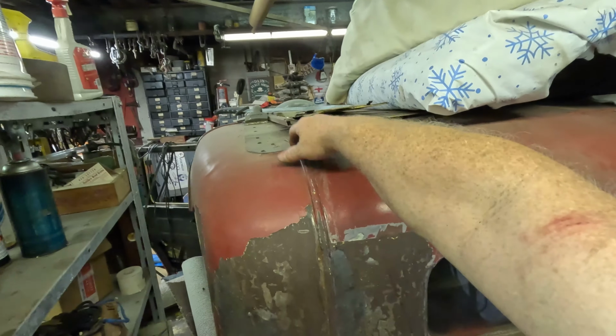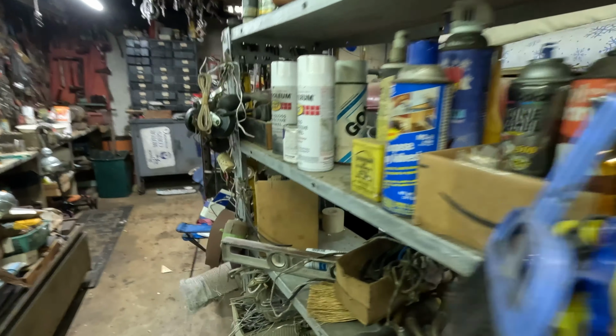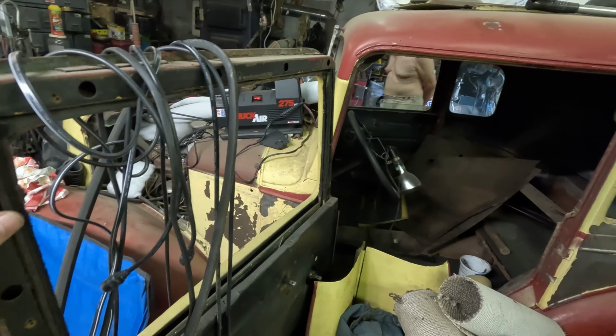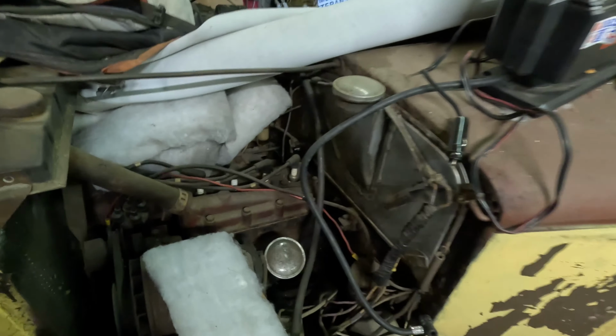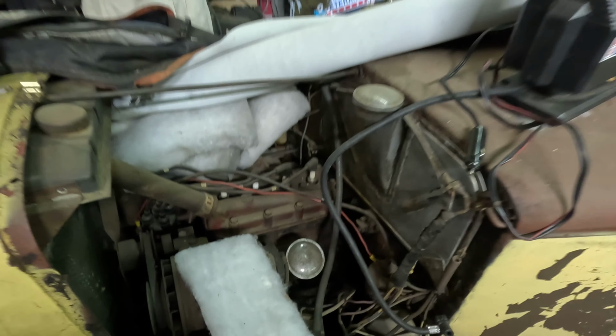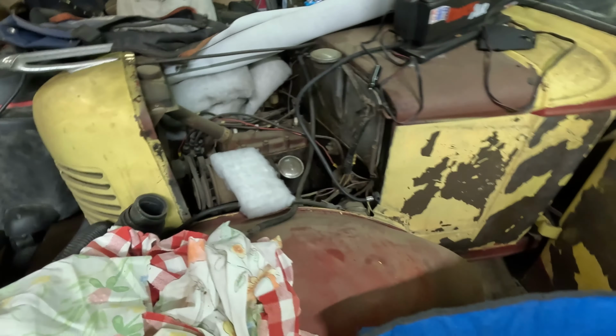Now, would it have had a canvas, like a roll-up top? Yeah. That is neat. Look at that. What are the motors in these? Are they four-cylinder? Yeah, they are. Four-cylinder, about 13 horsepower. That's it? That's about it. I mean, you don't need much. It's not big.